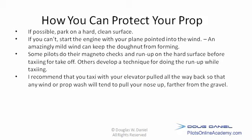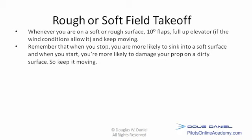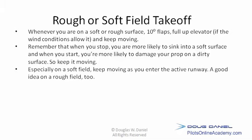I recommend that you taxi with your elevator pulled all the way back so that any wind or prop wash will tend to pull your nose up further from the gravel. When you are on a soft or rough surface, use 10 degrees of flaps and full up elevator if the wind conditions allow it, and keep moving on your takeoff. Remember that when you stop, you are more likely to sink into a soft surface, and when you start, you are more likely to damage your prop on a dirty surface, so keep moving.